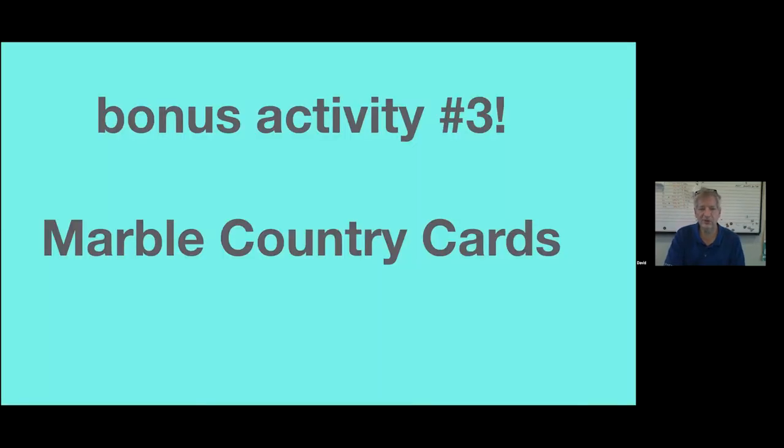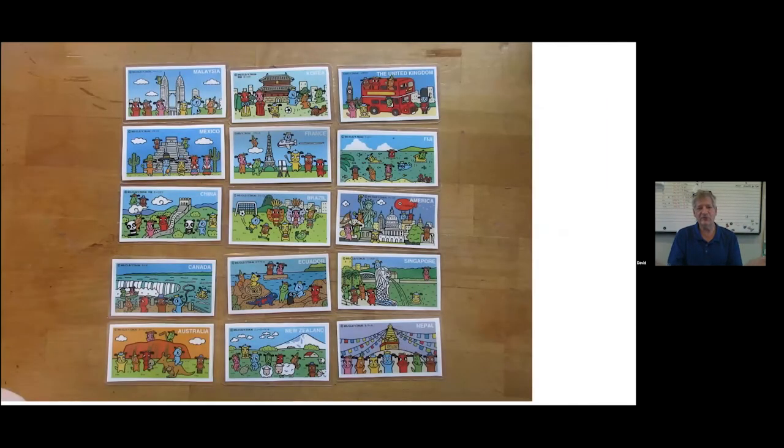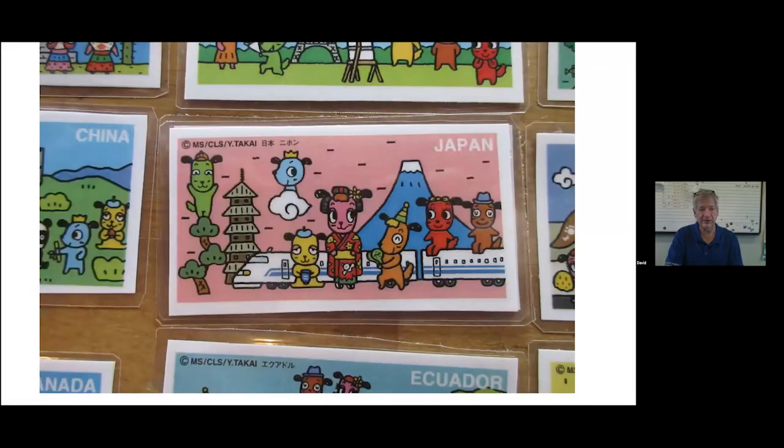Okay. One more extra activity. This I really like. Marble choco, a staple of sweets in Japan, contains a sticker. There are 49 stickers, 48 countries. One more is a marquee sticker. And maybe it took me 5 years to collect them. I've taken the tiny sticker and expanded it a little bit on the copy machine, laminated it. And then I actually made, okay, here's the Japan one.